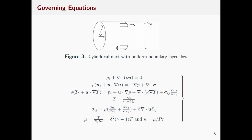So let's talk about the linear acoustics. First, I'm going to have a cylindrical duct, Navier-Stokes with a perfect gas, and I'm going to assume my viscosity and thermal diffusivity depend linearly on the temperature. And I'll have a non-parallel boundary layer flow inside the duct.